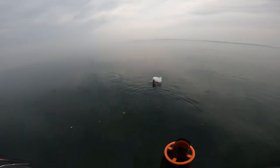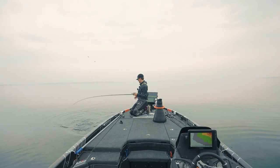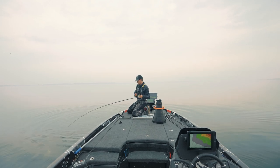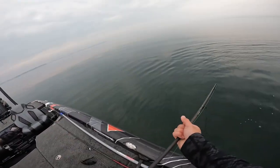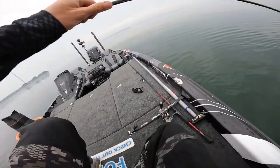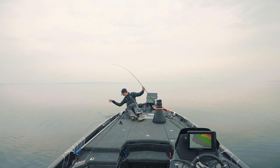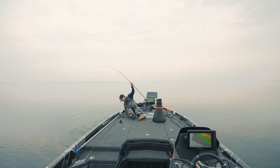And that right there is awesome. That right there is so stinking cool. Oh, and they're strong and they're beautiful. Oh my goodness. Just my absolute favorite way to catch a bass right now. Oh, come on. Come on up here, buddy. Oh, hey. Hey, hey, hey. Get your mouth in here. Get your mouth.